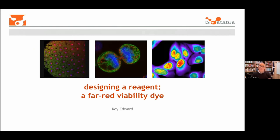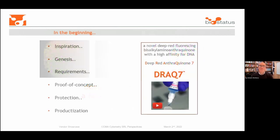How do you design a new viability dye? First, capture customer inspiration. Hey, Roy, make a viability dye just like DRAQ5, I heard. The genesis occurred in the head of our brilliant medicinal chemist, Lawrence Patterson, in a board meeting, yet leaving my requirements still in silico. But proof of concept was hardly a stretch with Paul Smith and Rachel Errington on our board to benchmark with NxN5 and JC1 and against PI and test toxicity, stability, simplicity, spectral compatibility, and so on.